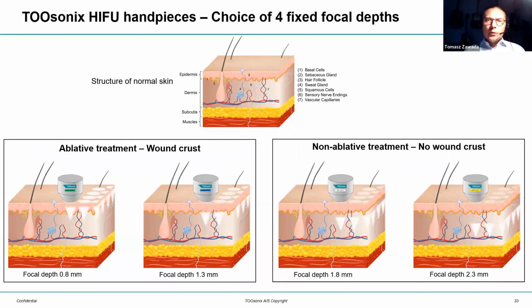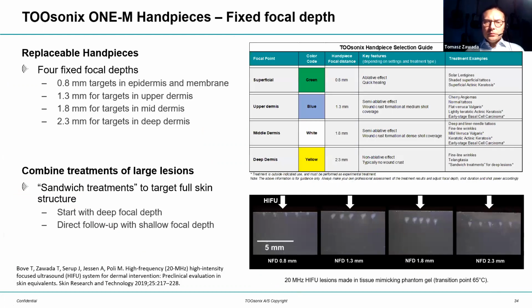Then there are a few different modes of operation that are actually possible. One is so-called ablative, when we create some kind of wound crust that will then come off after 5 to 10 days, together with the pathology that we want to remove. Another one is non-ablative, meaning that we are doing the treatment deeper in the skin and causing some kind of local deep necrosis that will then be accommodated by the vascular and the lymphatic system.